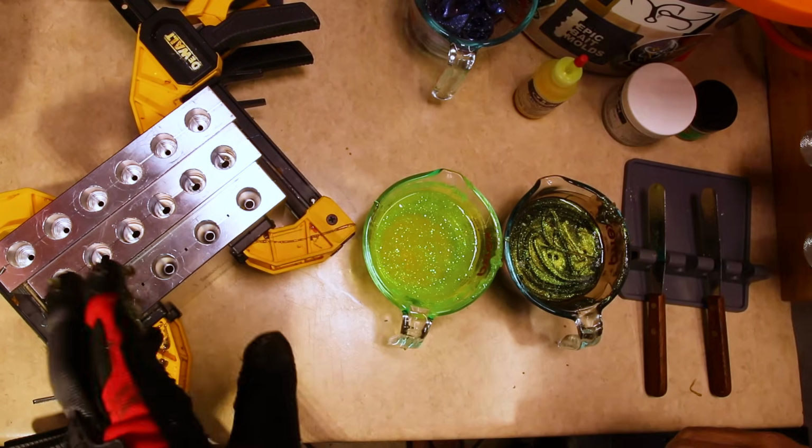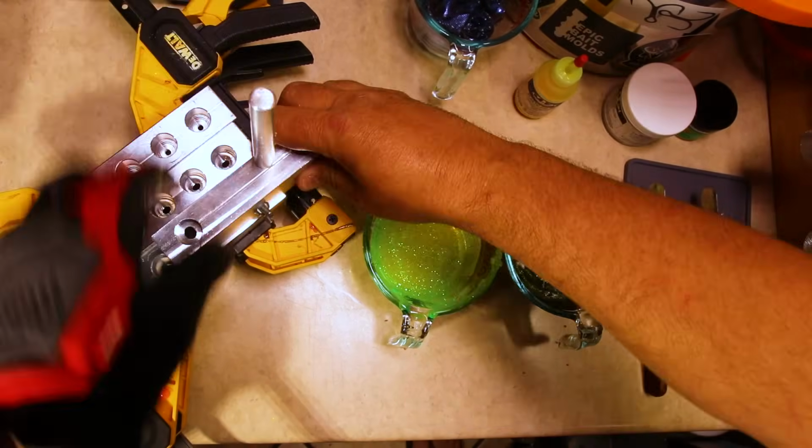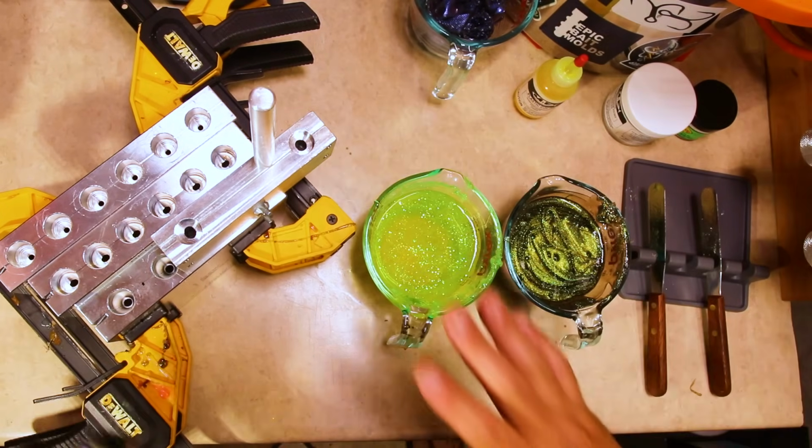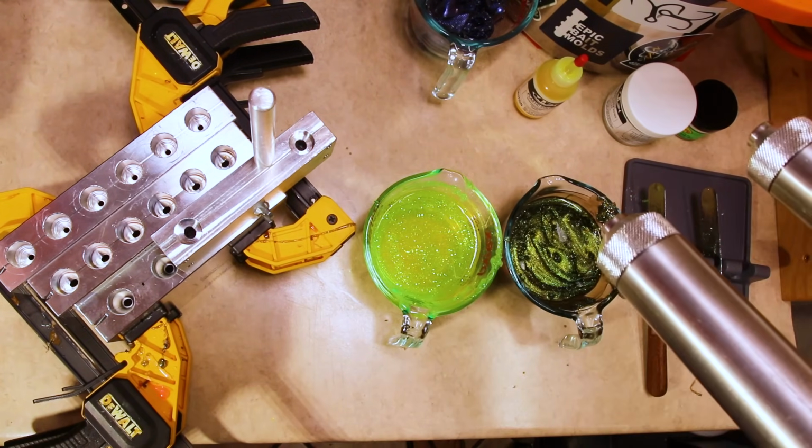Okay, we're all set. Belly on the left, back on the right. We've got our blending block set up accordingly. Let's see if we can't get a successful injection.